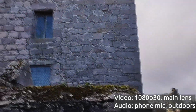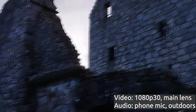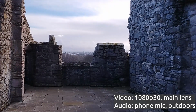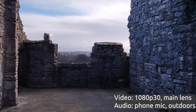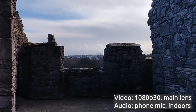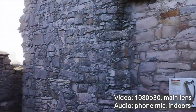This is recorded on the main camera, the 50 megapixel camera, in 1080p Full HD, because this phone does not support 4K recording, unfortunately, and there's no image stabilization, either electronic or optical, so there might be some shake. So that's just a short sample recorded outside, but I don't want to make you suffer through all the wind.